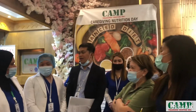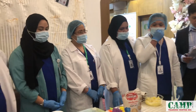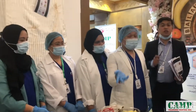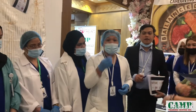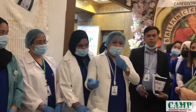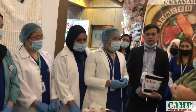Fish. Aside from those that we presented, you can also give broth of either chicken or others. Yeah, right. But we chose these because we think this is very common and very available in the market. In case a child is in a remote place with no access, there is no banana. Precisely. What can you give? Most important is within reach.